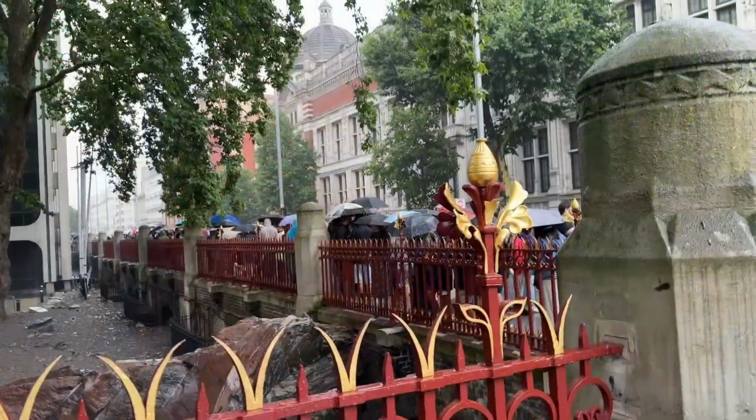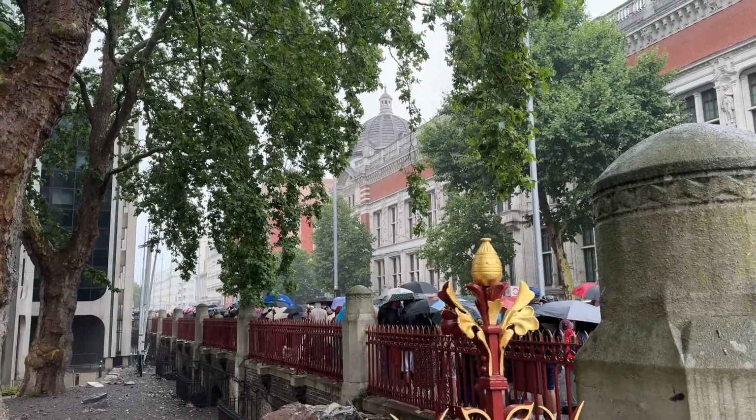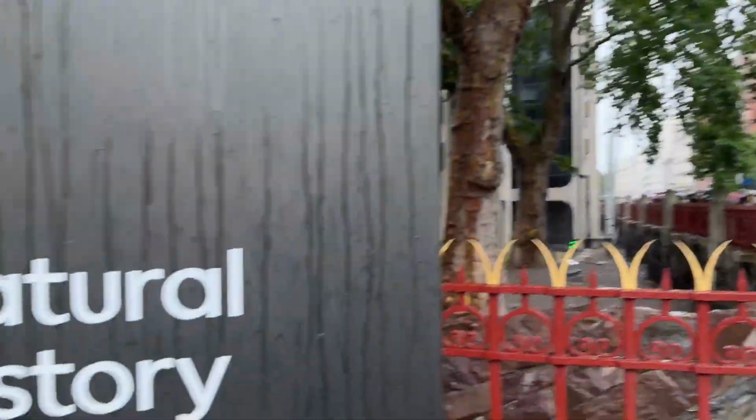Guys, I'm at the Natural History Museum and there's a long queue to get in, and you've got a queue outside. I don't have an umbrella, so I'm just gonna skip this part because it's not gonna work. It's a very long queue. The museum is about 300 meters ahead, probably, and the queue is all the way here. Okay, I'm not prepared to get wet for this.